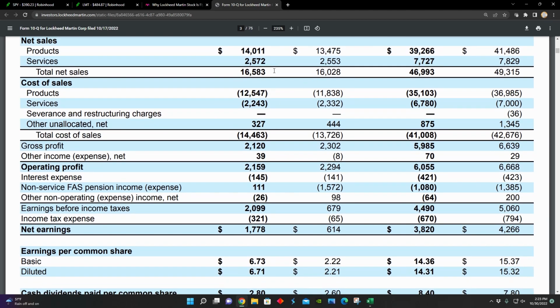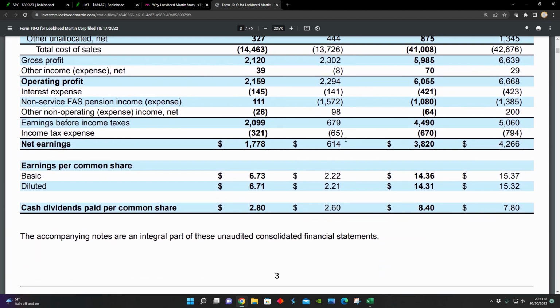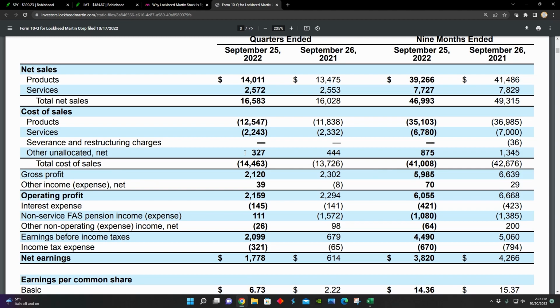And even though the revenue is only up 3%, if we look at their net earnings, they have increased from $614 million to $1.7 billion. So that's an increase in their net income of about 189% in the same period that their revenues have only increased by 3%. So what that tells us obviously is that their cost of revenues have declined pretty significantly.